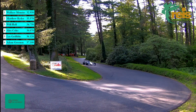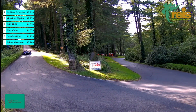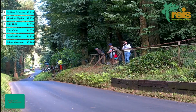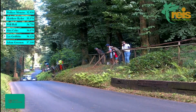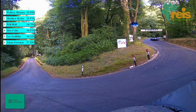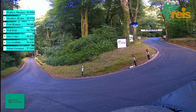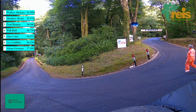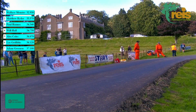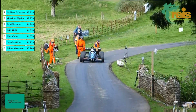Very close on the right-hand bank on the entrance to Sorbench. Very tidy, all the rest of it. Did he have to put a bit more lock on the exit of Sorbench? No, he was very tidy at Sorbench, but his way in was very much over to the right of the course. Clobbers the markers at Martini. He's in the 34s with a 34.34.